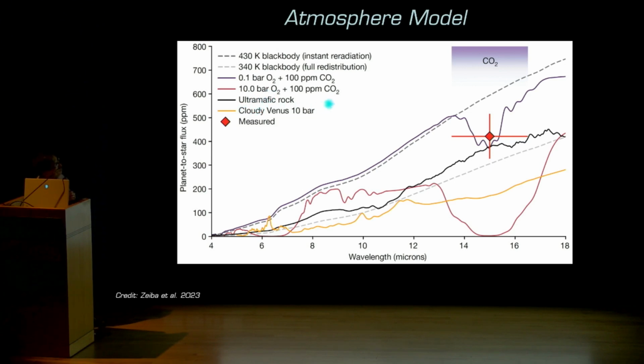Unfortunately, they did a really poor job of distinguishing the two dark lines. But one of them is this dark purple line that has a very thin atmosphere, about 10% of the Earth's atmosphere, with a small amount of carbon dioxide. I believe it's that top solid line up here. And then the other line they identify as ultramafic rock. So this is a line where there isn't an atmosphere at all, and you're just looking at bare rock that's glowing due to the fact that it's been heated by the star.